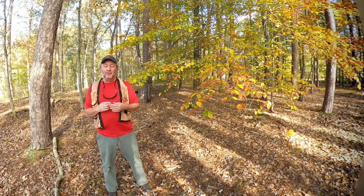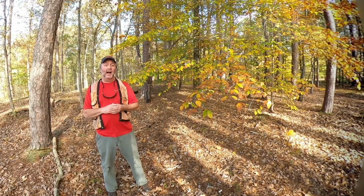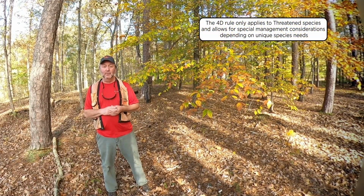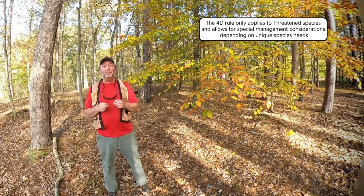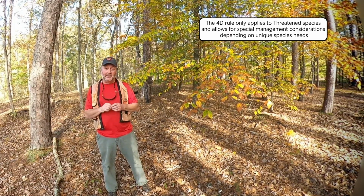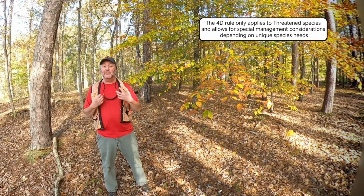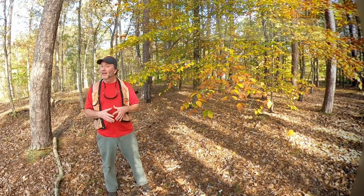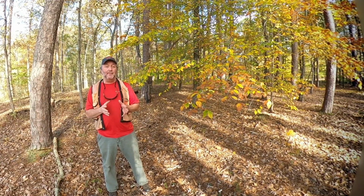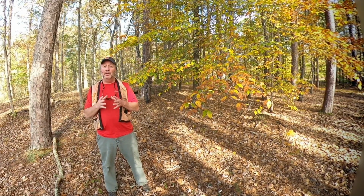One thing that also applies to the Endangered Species Act is something called the 4(d) rule. I have mentioned it and will mention it in regard to the northern long-eared bat. The 4(d) rule only applies to species listed as threatened under the Endangered Species Act, and it allows for some flexibility and special rules by the U.S. Fish and Wildlife Service for that species. You can't have management actions under the 4(d) rule if it's listed as endangered, only threatened.